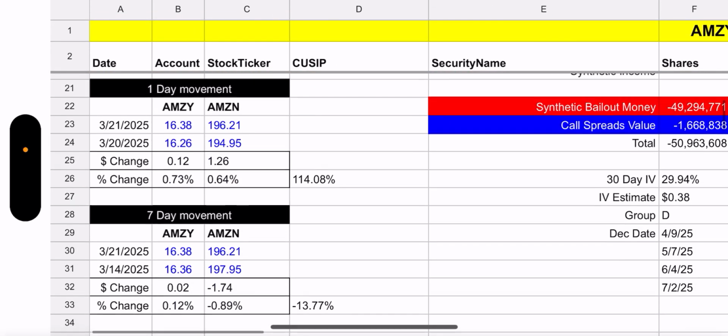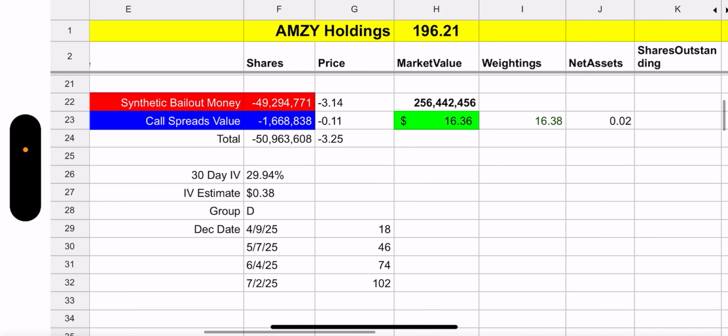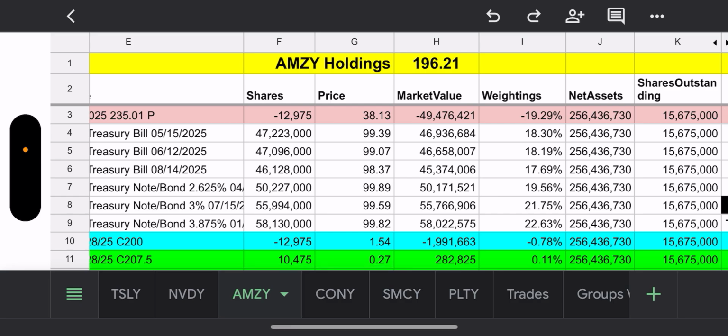Let's see. Amazon went up 0.64% yesterday. Amzy went up more, though, 0.73%. So that's some solid stuff right there. And over the past 7 days, Amazon has gone down 0.89%, and Amzy has gone up 0.12%. So even better. Amzy does nothing but beat Amazon. So can you deal with that?